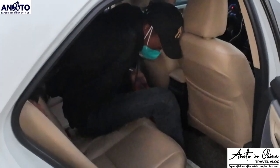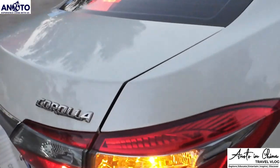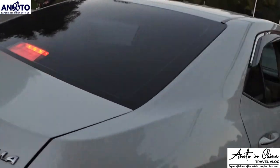Let me help her. And this is a Toyota Corolla, blue number plate. Toyota Corolla.